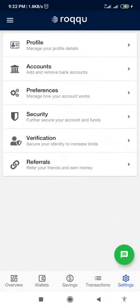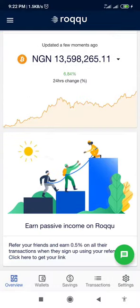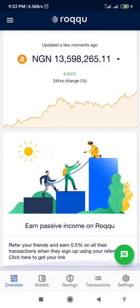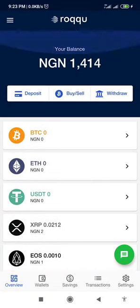Share referral links. Once you share a referral link with your friends, your families, your loved ones, you get to receive 0.5% of whatever transaction they run on Roku. And this is very, very interesting.